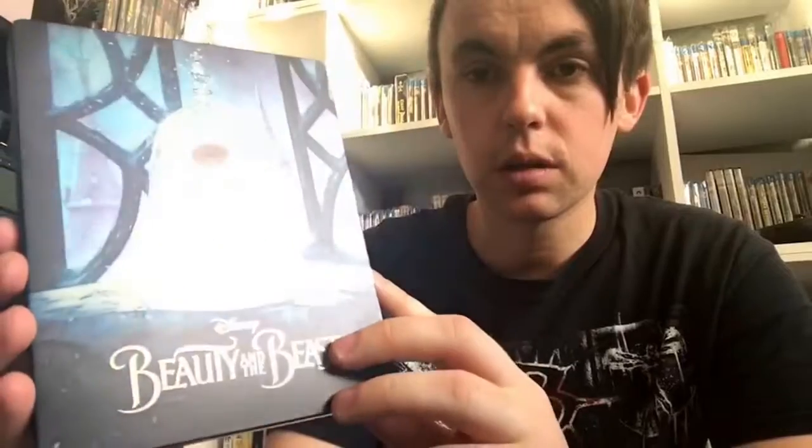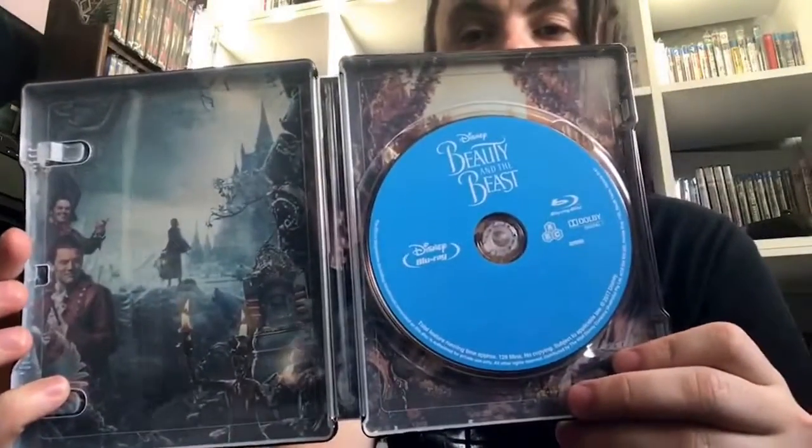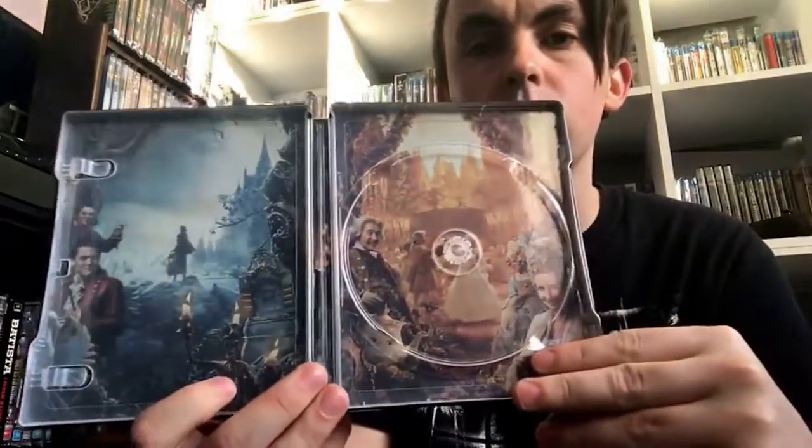But yeah, cool cover on this. It's got spot gloss on the glass, which is cool. Spine, and then the back, and then there's the inside. The CGI on the Beast on this didn't look too great. It's probably the only complaint I had about it, but yeah, that's the inside. Still a pretty good movie and a really nice steelbook to go along with it. So that's Beauty and the Beast.